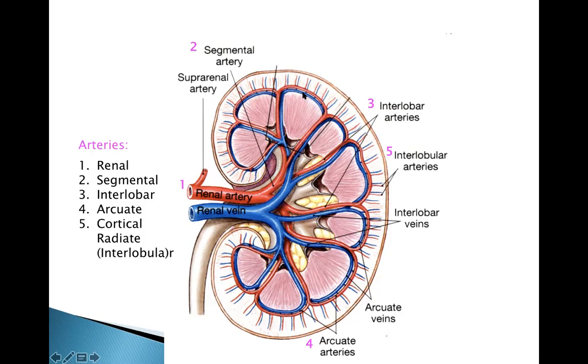The cortex vessels are referred to as the cortical radiate arteries, or the older term, which is called interlobular. So we have interlobar between the pyramids, and then we have interlobular, which are now called cortical radiate. I really like cortical radiate better, one, because then I don't mix up interlobar and interlobular, which sound very similar, but you can see how these vessels are radiating out into the cortex, which is why we call them cortical radiate arteries. The veins are going to be named exactly the same thing.